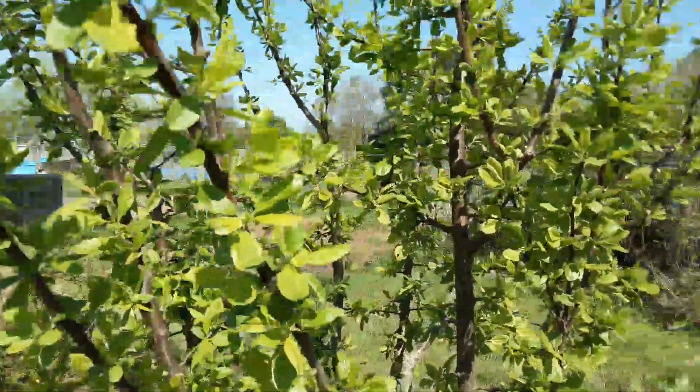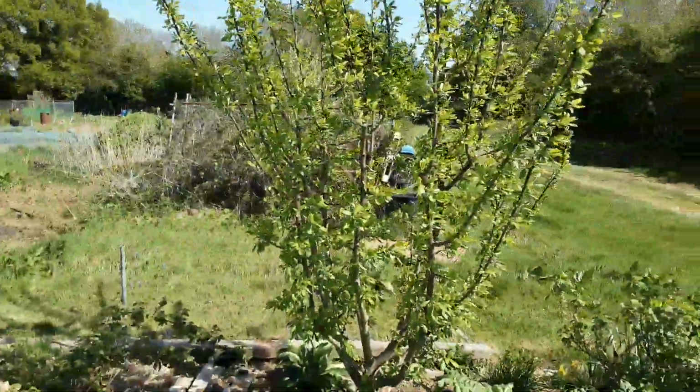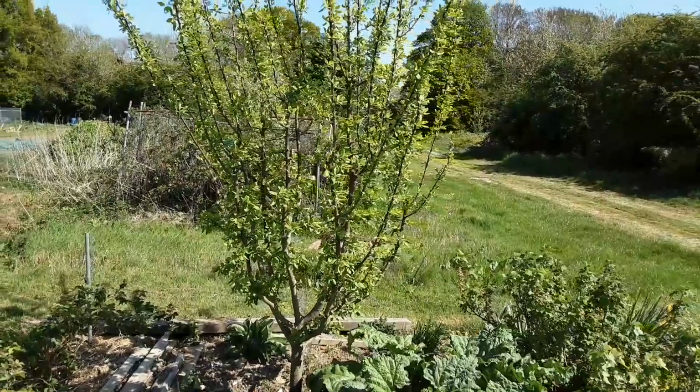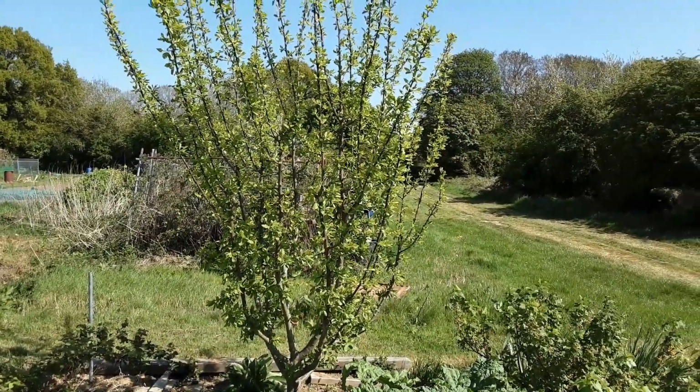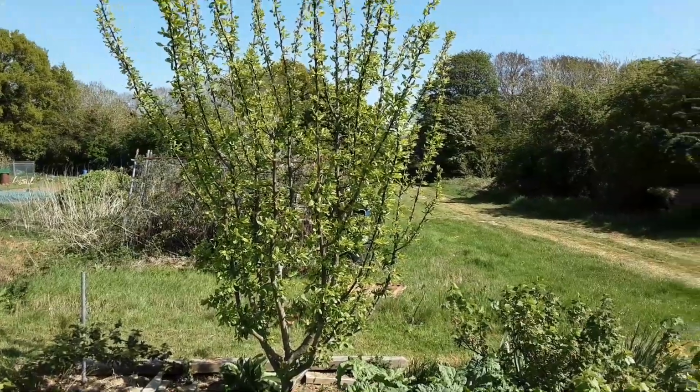Okay, so yeah, no plums this year, but it's not the end of the world, because the way that tree is clearly getting its roots in, it is one healthy, vigorous plum tree. When that fruits, it's going to fruit. I'm looking forward to that.